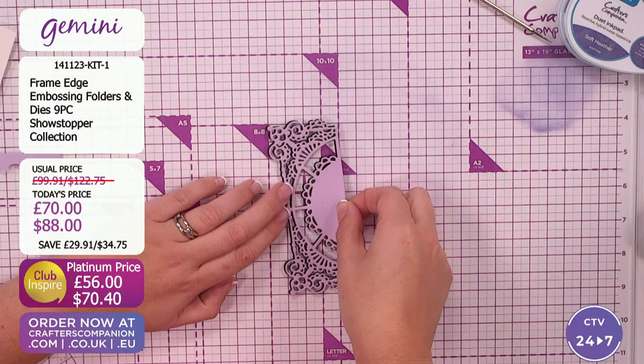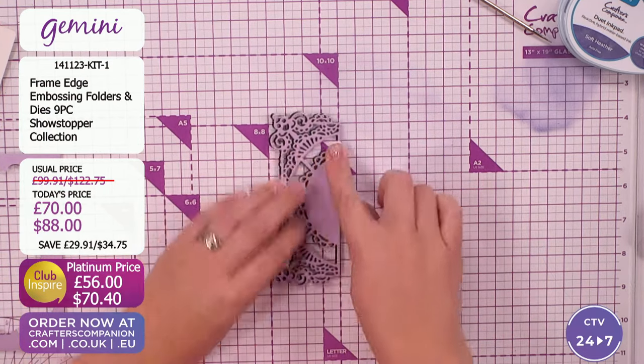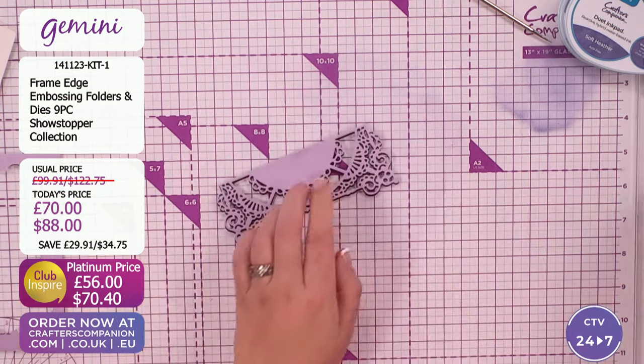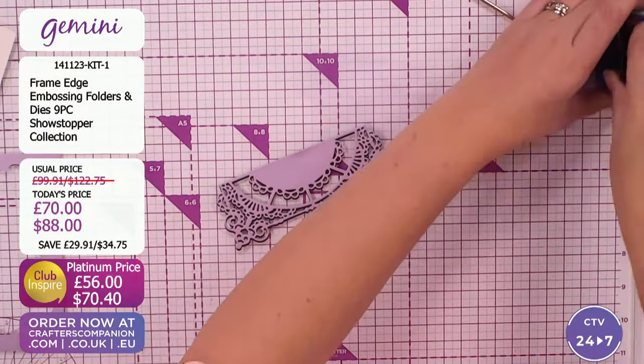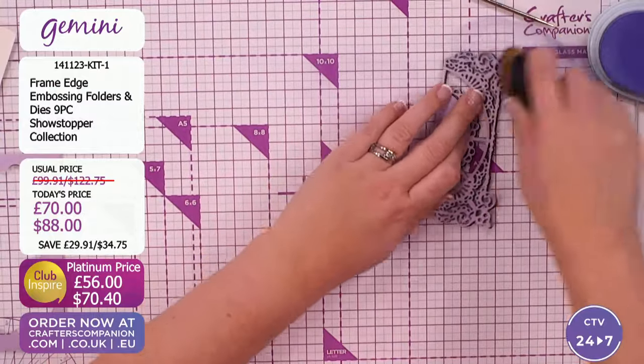I'm just looking at our boards here. Some of these, the lines are some of the thinnest lines that we've potentially done within dies. Do you think? I think so, yeah. I hope you're right. He knows his stuff. Yeah.